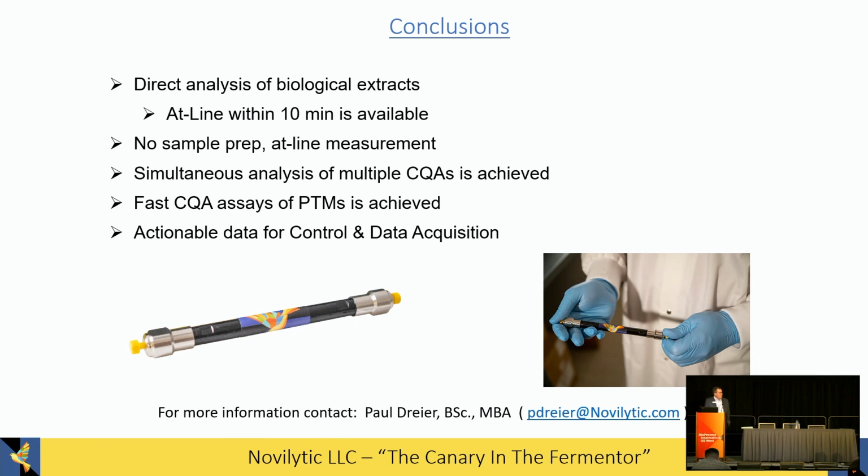You have a simultaneous analysis of multiple CQAs. It's only limited by the number of detectors that you put onto it. So for instance, it's common that fluorescence detectors will have 4 separate peaks that could be captured. Well, if you do them in line, maybe you could capture 8 in the same time frame. And then finally, you're getting actionable data that for most of the people that are coming to this, it gives you a really, really good answer.